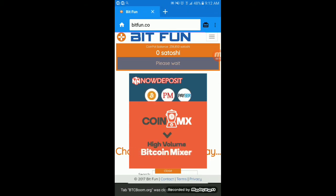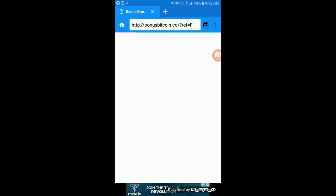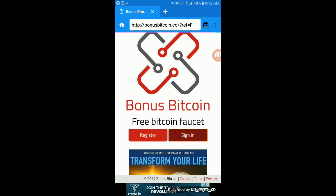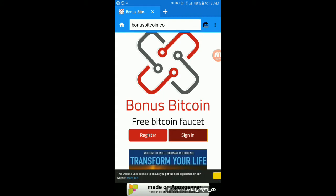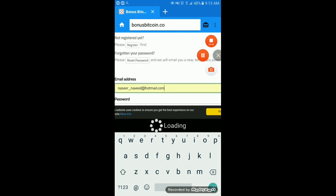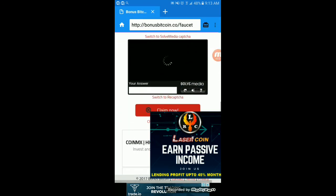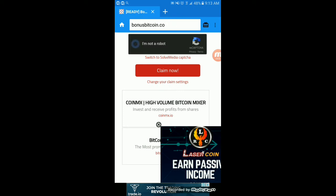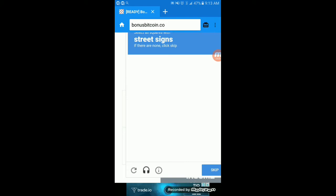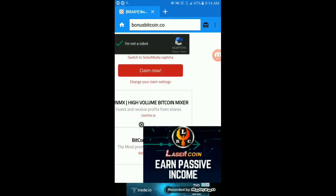Okay, we can go to the next platform homepage, Bitfun. Sign in. By the way, if you are new in this one, then you have to register. See, this is my account. I have logged in, and as you can see, the captcha is loading. Fill the captcha, street signs. And go.